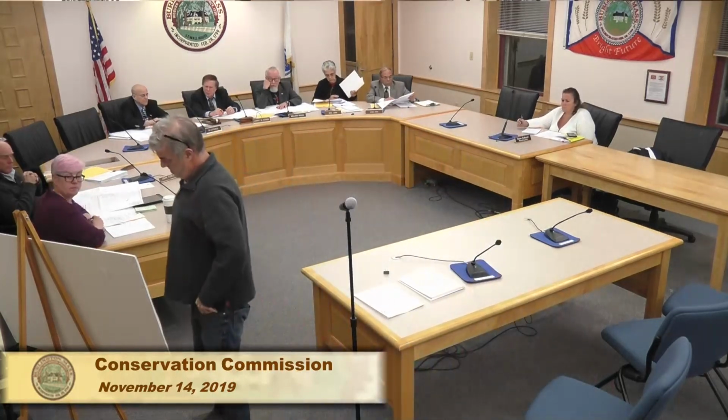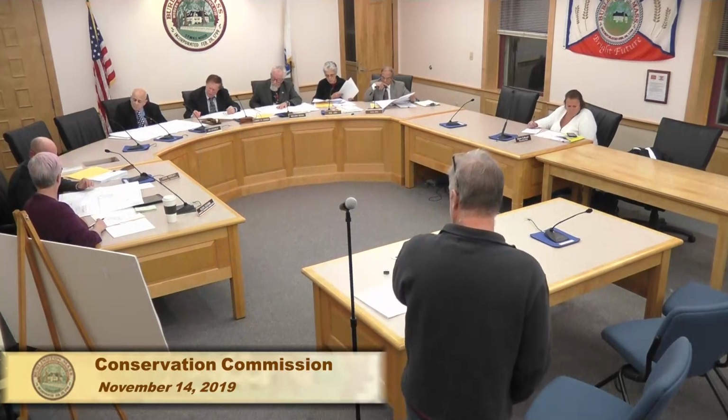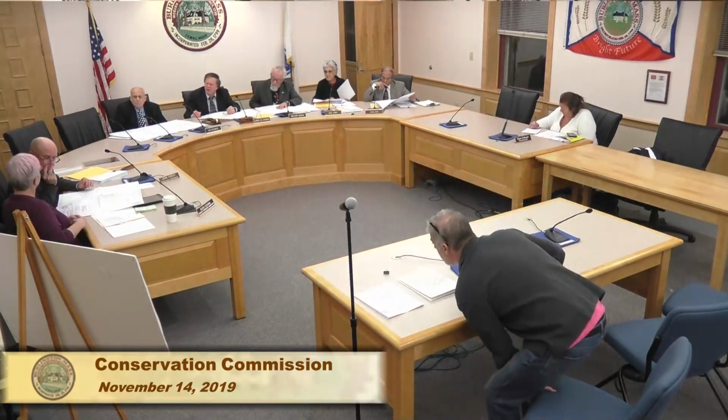What wasn't clear to me though was what are the changes in impervious area? Because I wasn't sure how big the previous house was. Is it on the plan? Yeah, you can see it, it's on there. It's about a 600 square foot increase. I didn't even see that. Oh, there it is, right in front of me. And again, that would certainly be accounted for by the infiltration system. I don't have any additional comments at the moment.